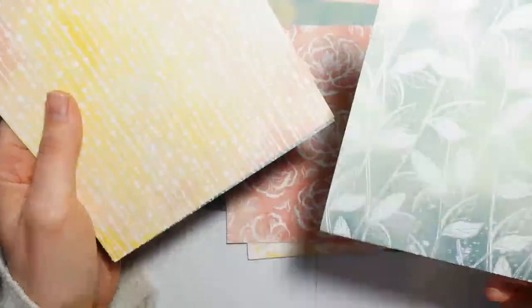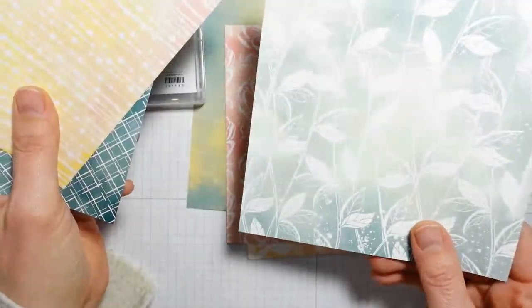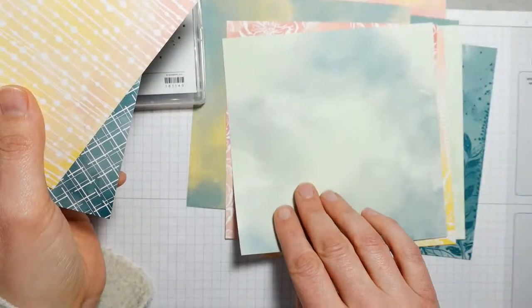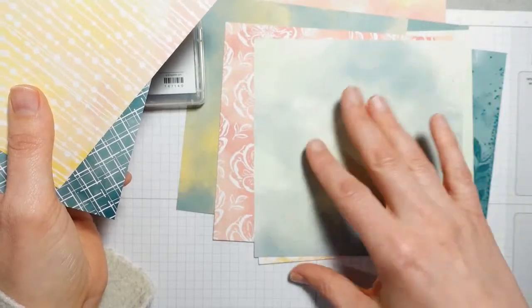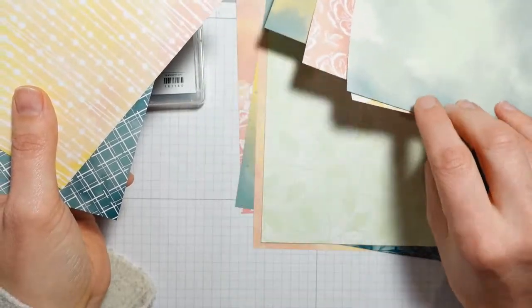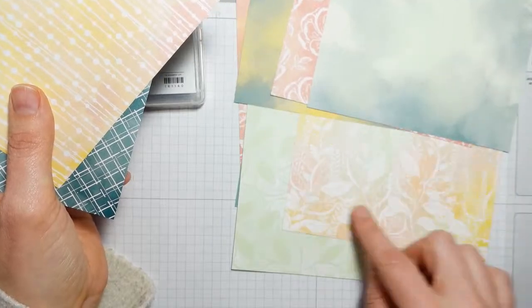Really, really pretty. I'm thinking, I think a mini album. I think these papers would be perfect for a mini album because these would make great backgrounds where you could add photos and mats without covering too much up. And then the elements where you're going to see, you could put some of these really, really pretty designs.